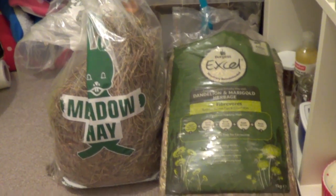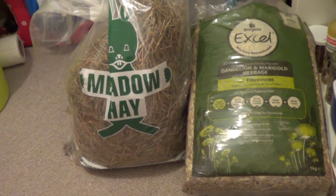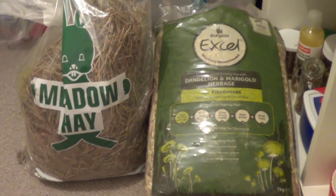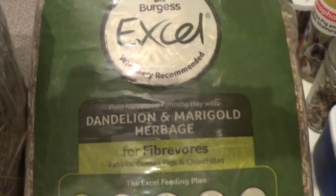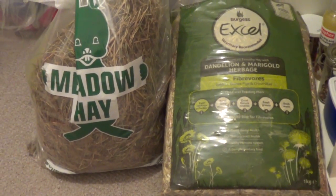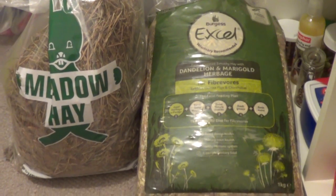Now I'm going to talk about hay. Now hay is really important in a guinea pig's diet. It helps keep their digestive system going, and hay should make up 80% of their diet, so it's really important. And I use a mixture of dandelion and marigold herbage by Burgess XL and some meadow hay. It is recommended that guinea pigs under 6 months should have alfalfa hay, and guinea pigs over 6 months should have timothy hay.